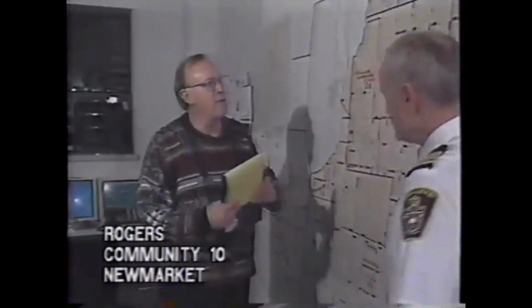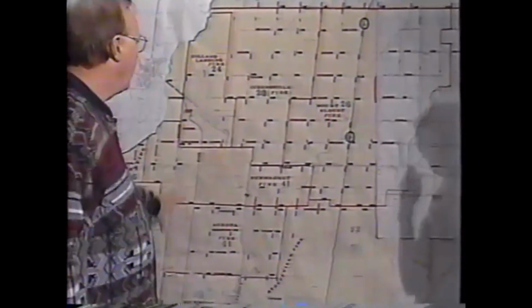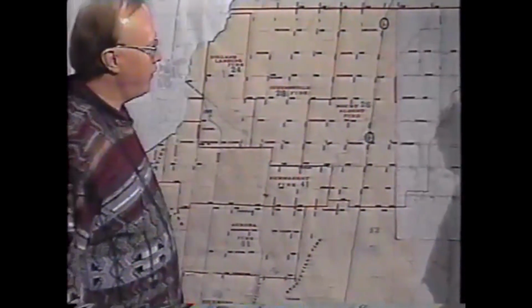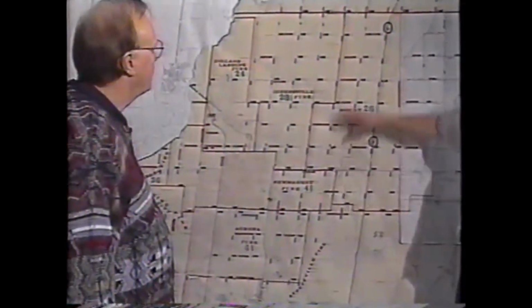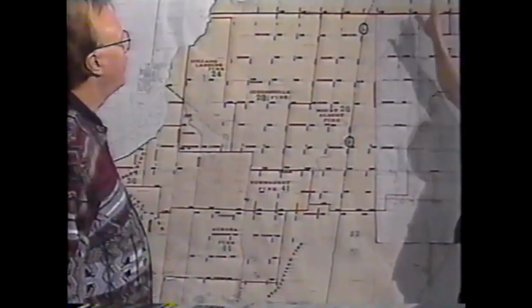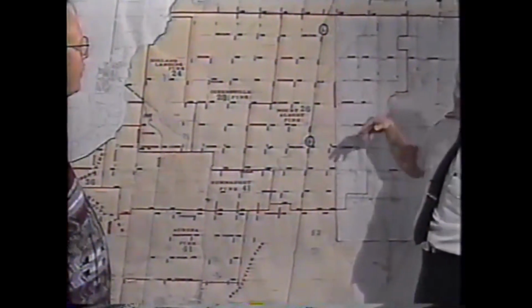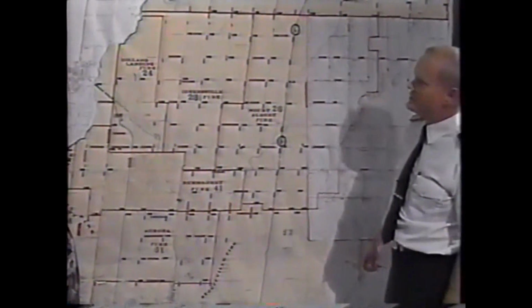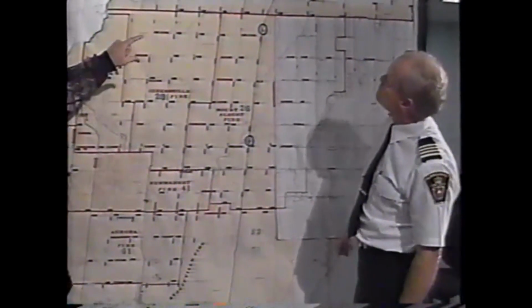Can you tell us a little bit about this map here? Maybe you can just move over, we can get a shot of this. I know it's a map of the York region, but can you tell us a little bit about it? This is the map of York region and our dispatch area. It shows where the fire stations are. It gives us the numbering system of the concession roads, so if we get a number on a concession road, we know exactly where it is. You've got Pefferlaw up there, Sutton, Keswick.